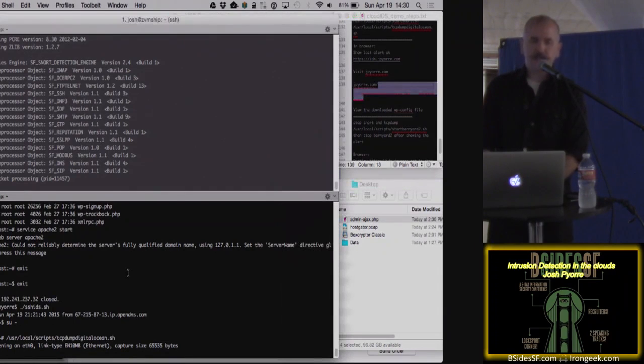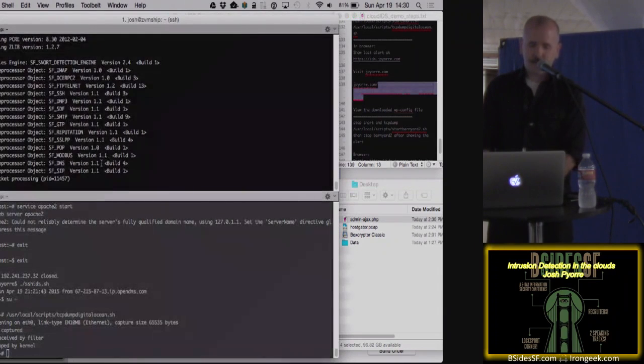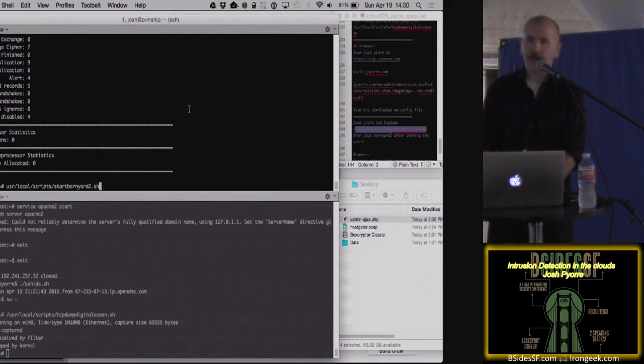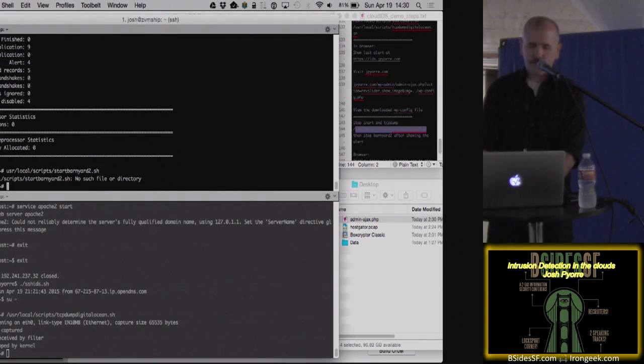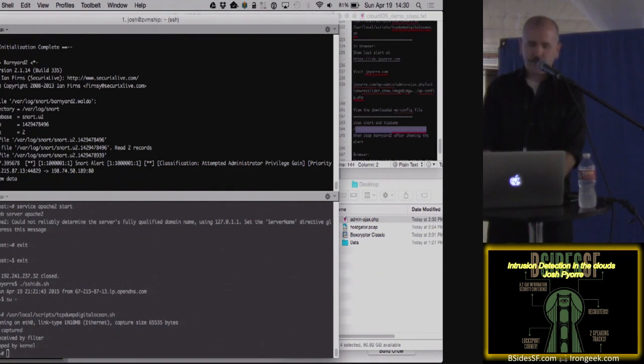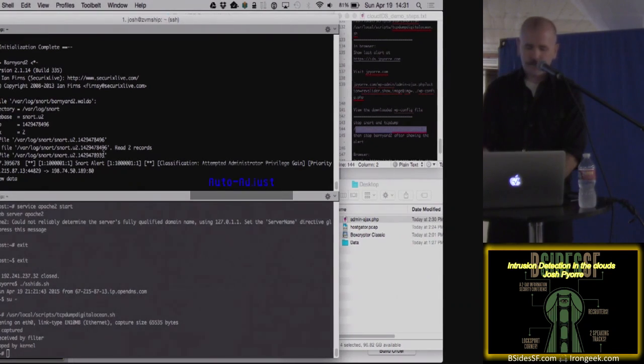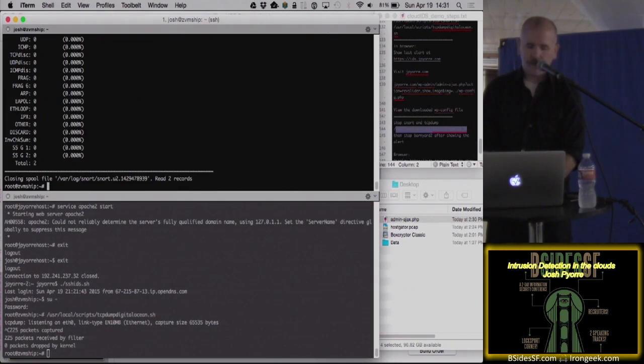So I'm going to stop tcpdump. I'm going to stop Snort. I'm going to start Barnyard, and it's going to grab that U2 file. There was one that was written. It's going to grab it, and I should probably type the whole command. It sees there was an alert, and it added it to a SQL database I have running. We'll stop Barnyard.